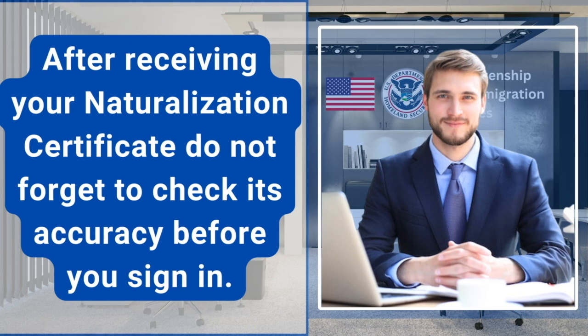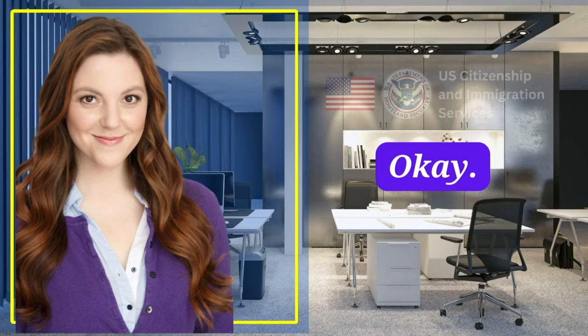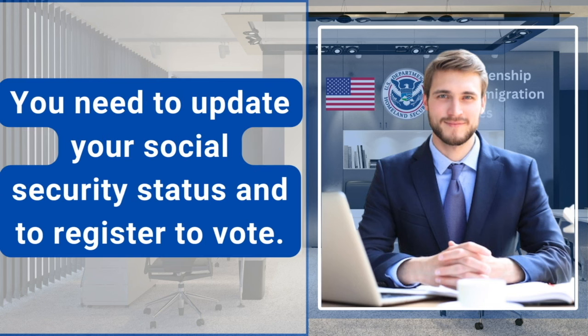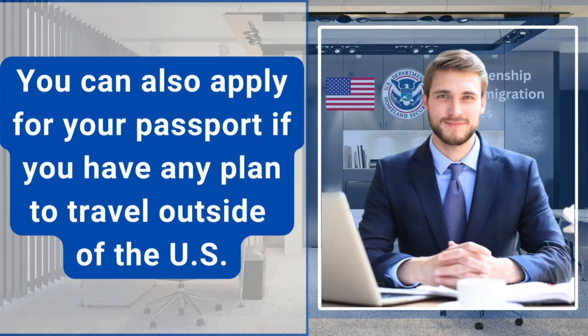After receiving your naturalization certificate, do not forget to check its accuracy before you sign it. And you must sign it with a black ink pen. Okay. Just a couple of other things you need to do. You need to update your social security status and to register to vote. Surely I will do. You can also apply for your passport if you have any plan to travel outside of the U.S.